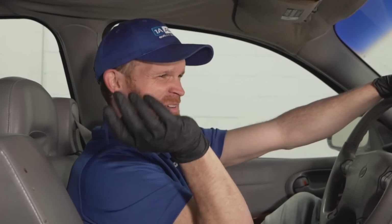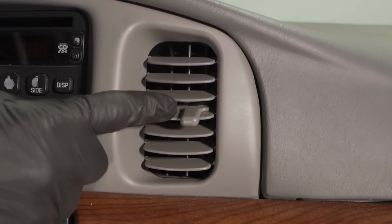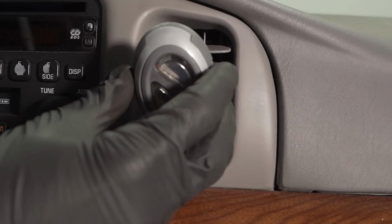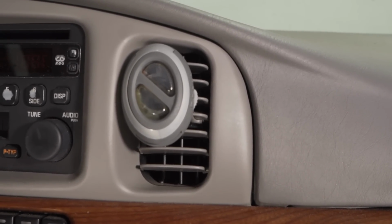Whew. Every time I turn on the blower motor in this thing, I get a funky smell coming from the vents. That leads us to our last symptom we're going to talk about. If you have funky smells coming from inside of your vent, typically it means you're having an issue with either your blower motor or even your cabin air filter. Something like this might help temporarily, but it's really not going to fix the issue.